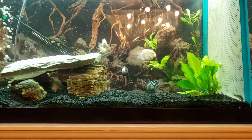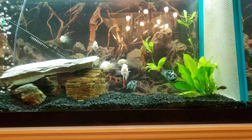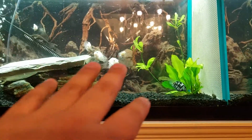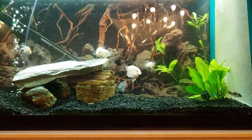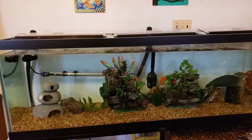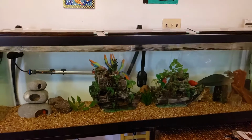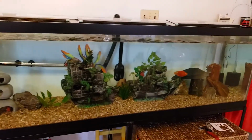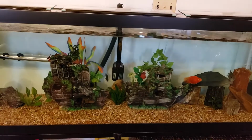Sooner I will give you an update also on how I transfer my fish today, because I'm gonna transfer all of them to my 125-gallon. Let me show you where my blood parrot is. Here we go. As you can see, they're very shy for now because I just transferred them to this tank here.